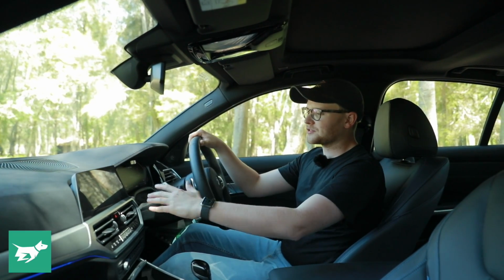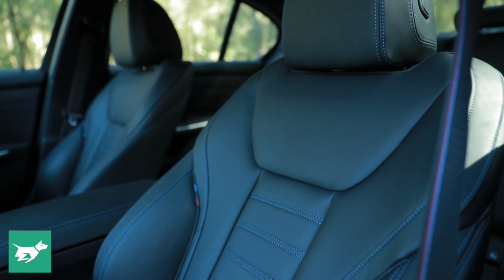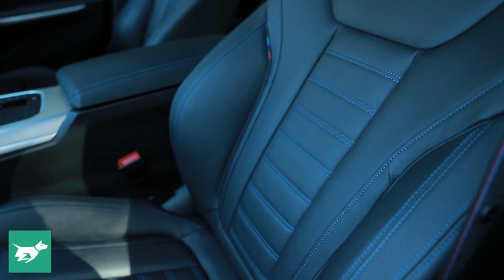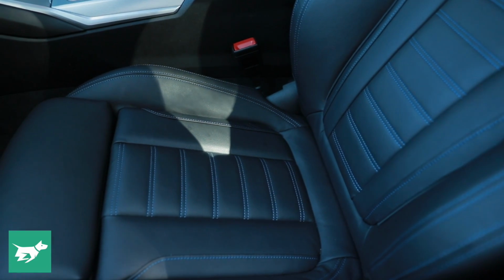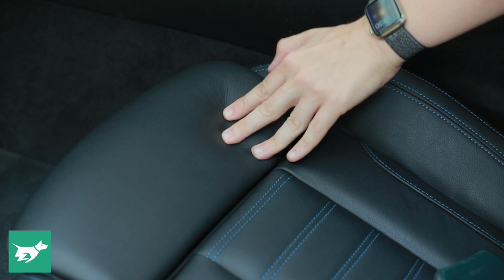So the center console here is inclined towards the driver. You sit genuinely low with your legs stretched out in front of you, a proper rear drive kind of driving position, which I think works well. You sit in super comfortable, supportive seats. These ones are black with blue stitching, but you can get other colors if you're a bit more creative.